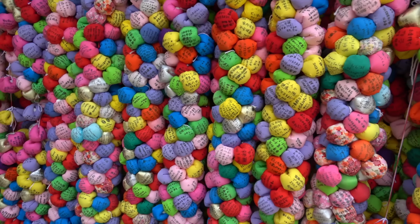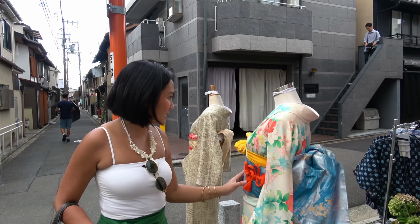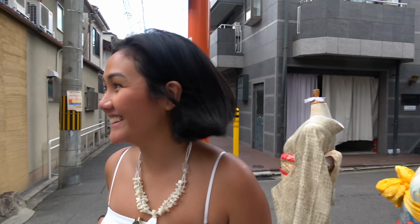It was really nice. 4,800 yen, so like $35 or $40, I think. You can also rent one of these kimonos for a day if you want to take photos here in Kyoto. 2,000 yen, so close to $20 for a whole day. You can rent a kimono. Pretty cool. Know that it's going to be hot. Yeah, if I wear one now.